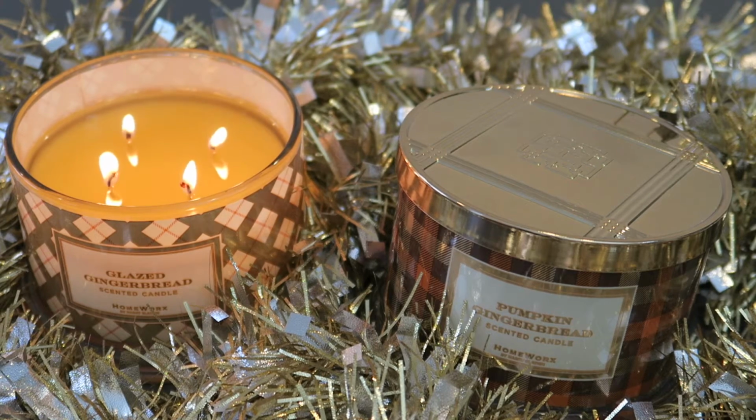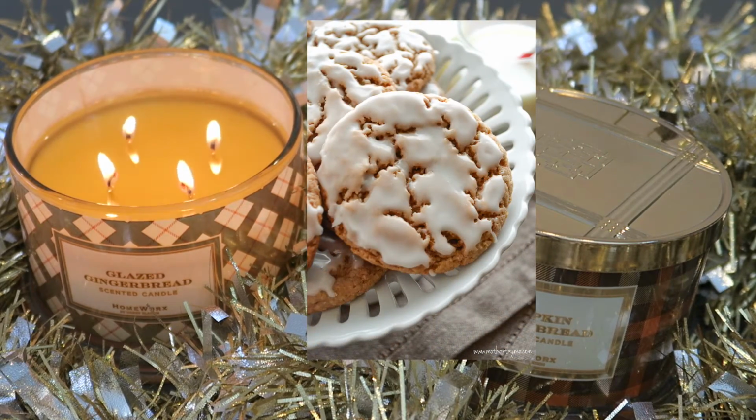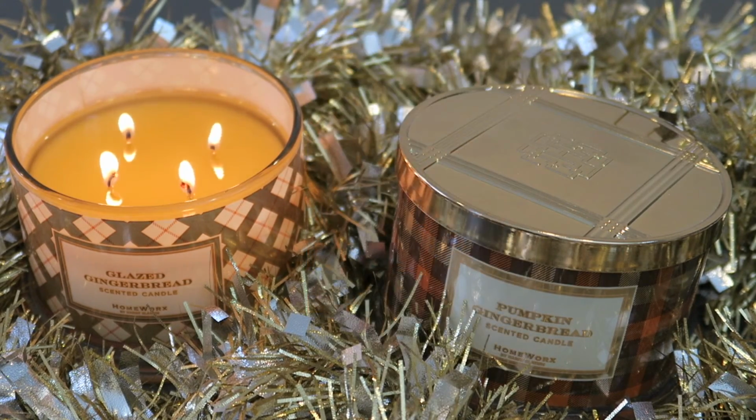You get that, and then you also do get a glaze, or sort of, I say icing, but more so of a glaze, where we're talking just a little bit of powdered sugar with liquid, and just a light glaze on top of the cookie, similar to what you'd see in a glazed donut, but maybe just a little bit richer than just pure plain sugar like that. And really, that's this candle in a nutshell.